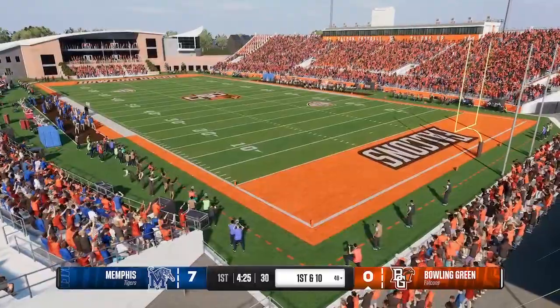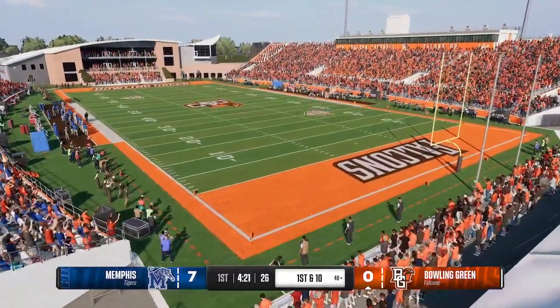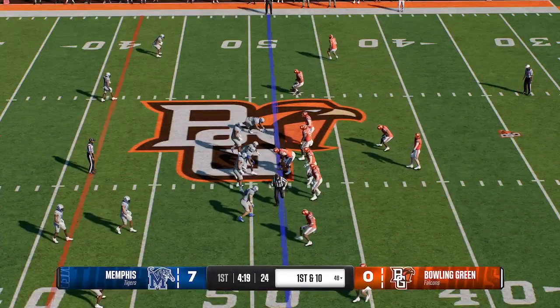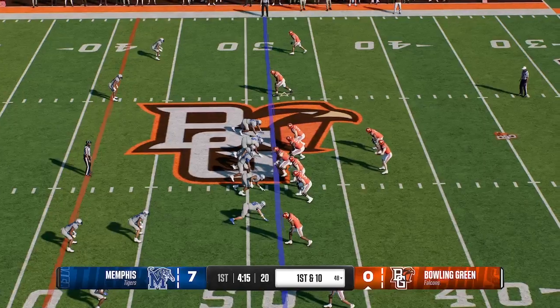That's got to feel really good for this quarterback. It's early in the game, so these 3rd downs are big. You're trying to get your offense into a rhythm and a flow. Nice job reading the defense. A beautiful pass. And the Falcons are on the move.